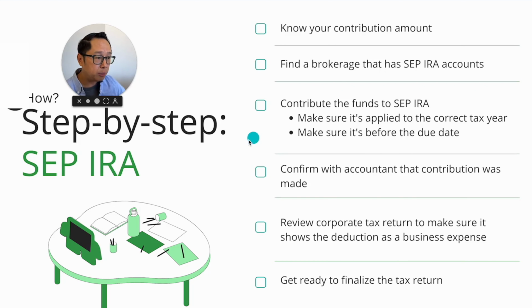Once you make the contribution, it's good to confirm with the accountant that you made the contribution, because you want to make sure that the accountant is going to reflect your contribution on the corporate tax return. So once the accountant knows that you made a contribution and they reflected it on the tax return, you should check it. Check your tax return. Make sure that you see that deduction on that specific line item. You want to make sure that it's accounted for in the tax return to get the tax savings.